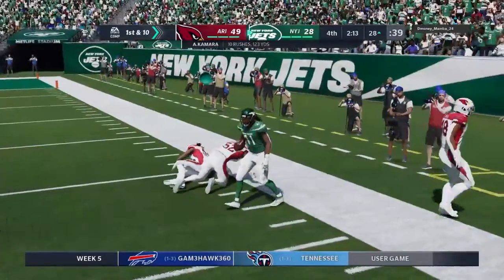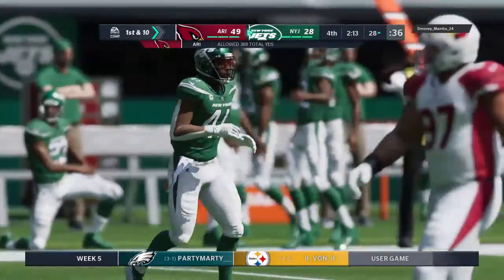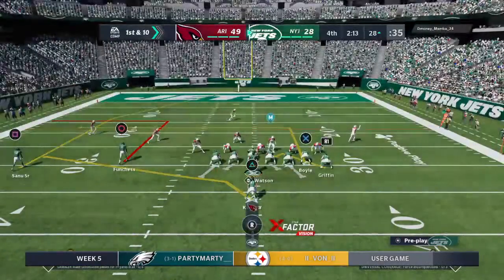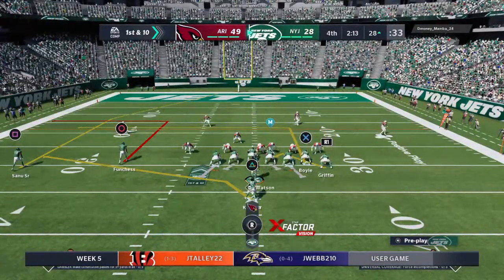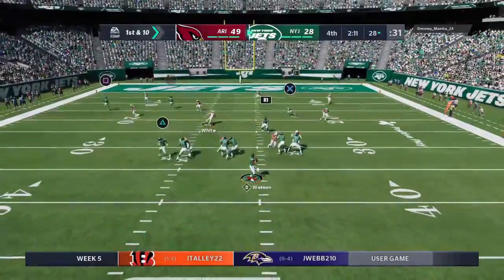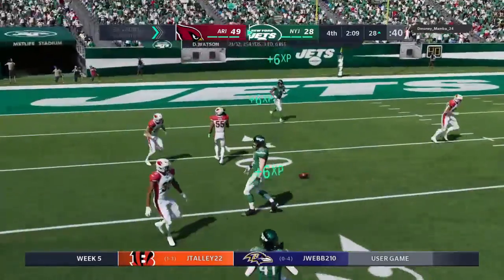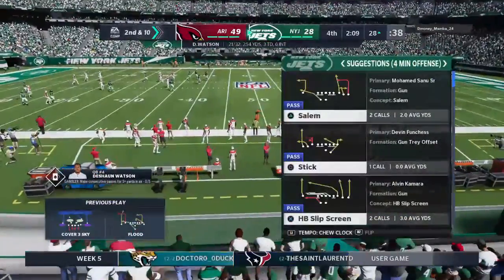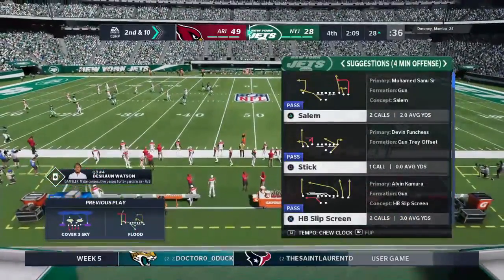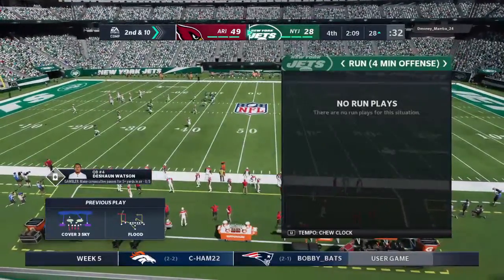And he is out of bounds, but not before he's inside the 30. That burst good for 20 and a 1st down. 1st and 10 at the 28-yard line. On 1st down, it's Watson. And the coverage terrific there as that's knocked down and incomplete. He was looking for the connection with Devin Funchess. And now it's 2nd down.